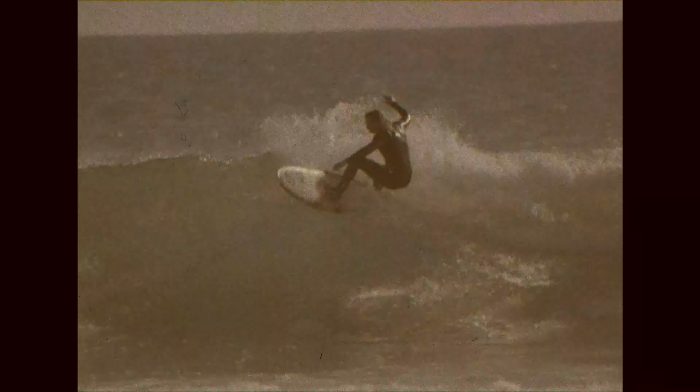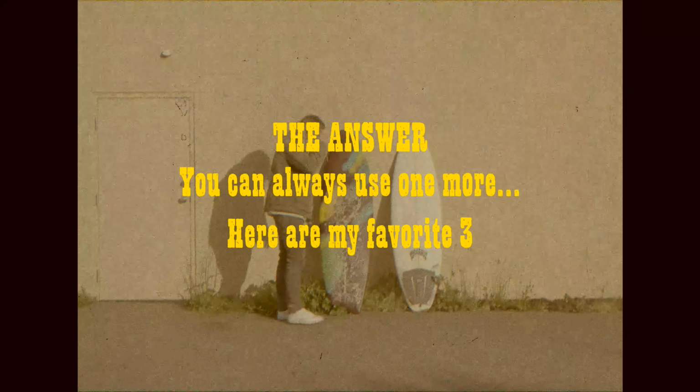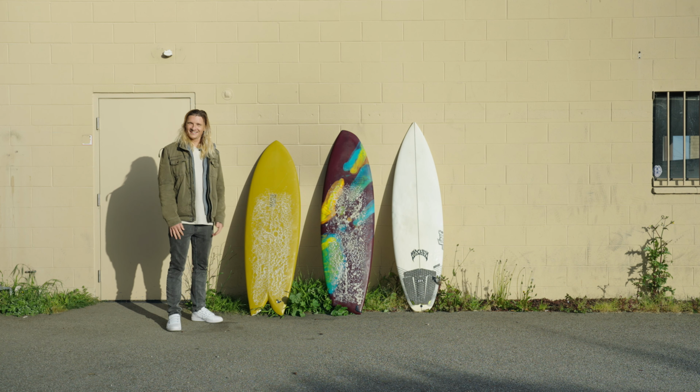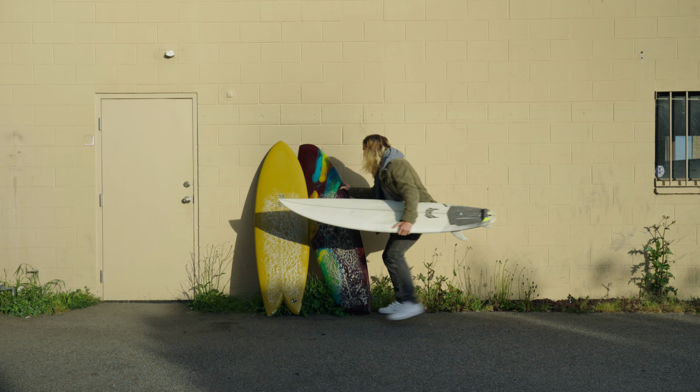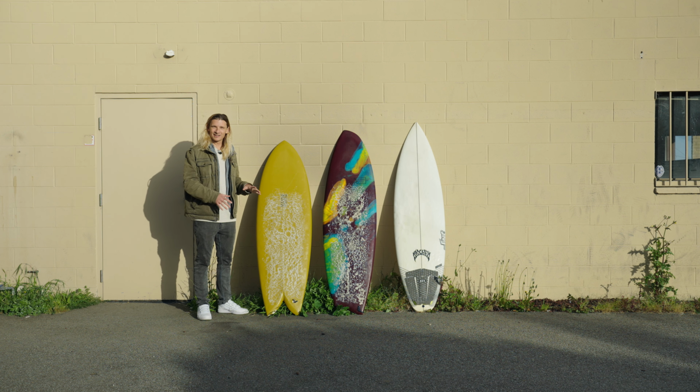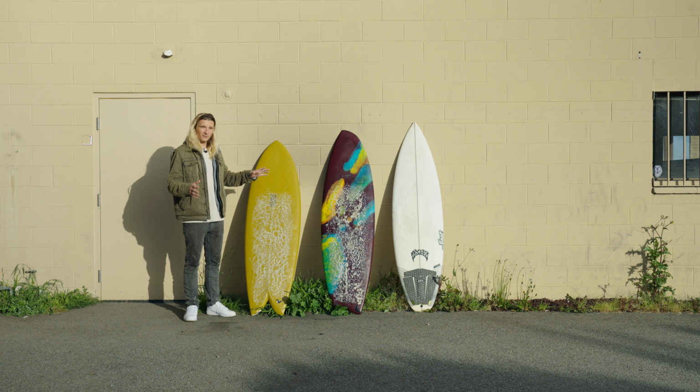Since the beginning of surfing, surfers have always asked themselves the age-old question: should I get another surfboard? All right, this is hard. It's just not that fun. Woo! Gateway drug into surfboard design. This is my 2024 Surfboard Quiver. 3 of my favorite boards.